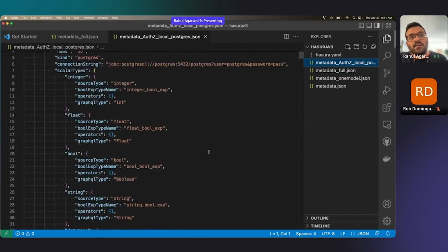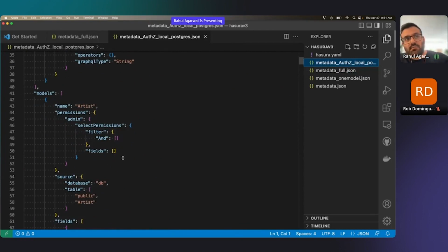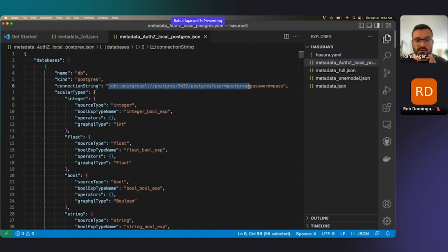What's coming soon is an augmentation of the metadata model with permissions and authorizations per model. Secondly, this demo was done through a cloud database. We will do a demo with a local database with a new feature called Secure Hasura Connect. These are some of the things coming up, and we are looking for any feedback or comments you have. It is still early stage, and we can take feedback to make it better for you. So that was a sneak peek into Hasura V3. Giving it over to you, Rob. Thank you, everyone.